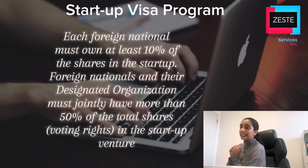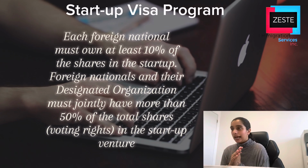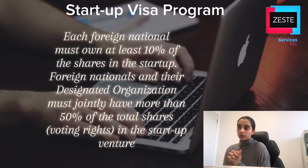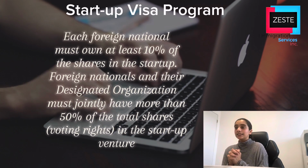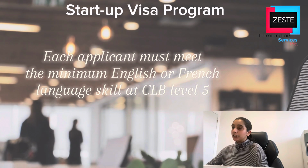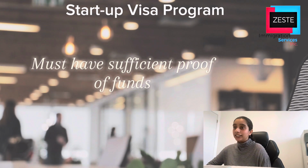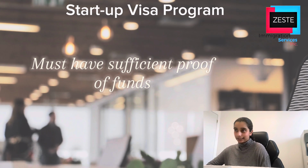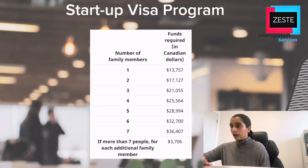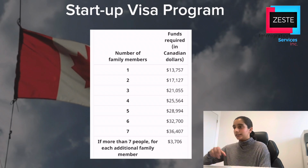All right, next, each foreign national must own at least 10% of shares in the startup. Foreign nationals and their designated organization must jointly have more than 50% of the total shares and voting rights in the startup venture. The next requirement is that each applicant must meet the minimum English or French language skill criteria, which is at least CLB level 5. And each applicant must have sufficient funds to settle in Canada. You will be able to see the sufficient funds on the screen over here. Depending on the number of family members, you're required to demonstrate settlement funds to the Canadian government.